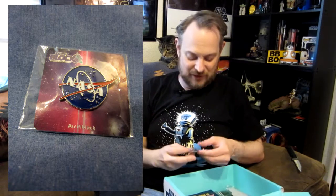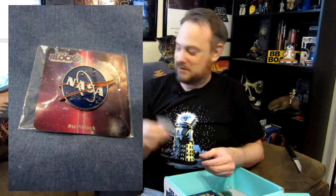Next we have a pin, and it is a NASA pin. That's actually pretty cool. Next we have a book, The Wit and Wisdom of Star Trek, by Rob Perlman, who spells his name R-O-B-B, just like I spell mine. Cool. I will have to read this.